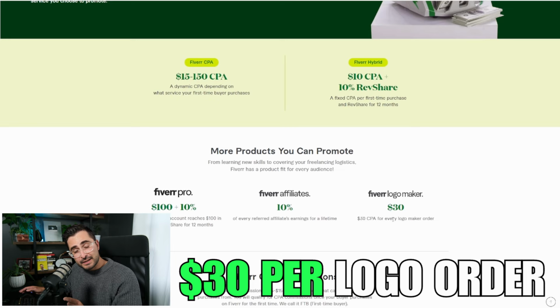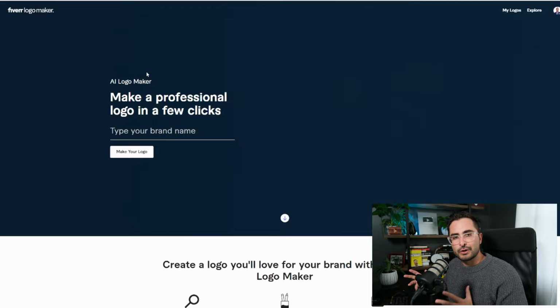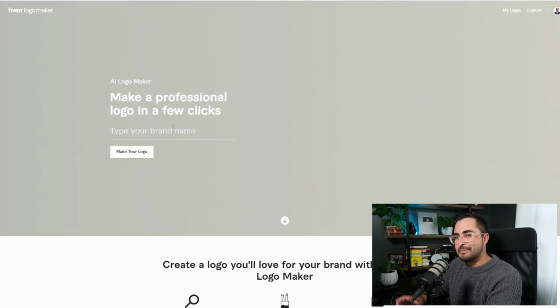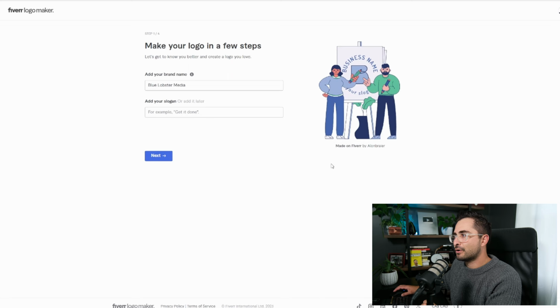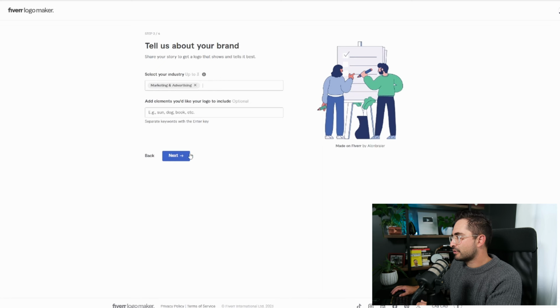And for those of you who aren't already aware, Fiverr's logo maker is an automated logo maker, and I'm going to show you right now. So when you search for Fiverr logo maker in Google, it says create your logo in 5 minutes. Basically, you type your brand name in here, so let's say Blue Lobster Media, and you just click make your logo. Kind of asks you some questions to add your brand. You put in your industry, a blue lobster. This is just for my company, just to show you how easy it is.